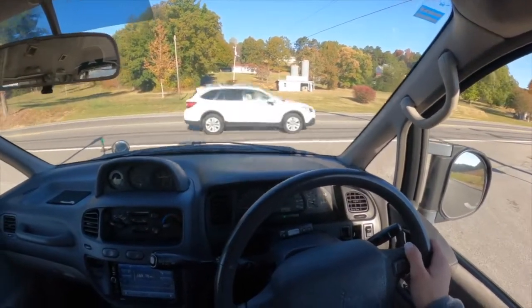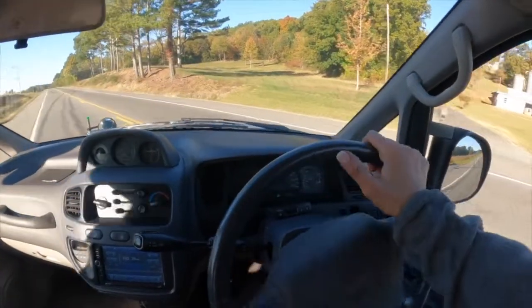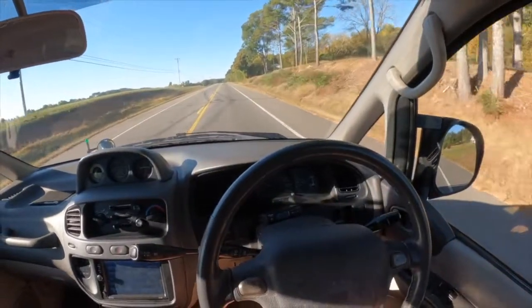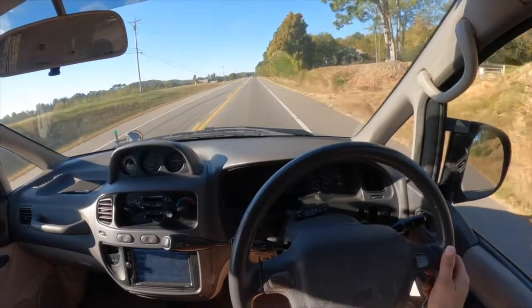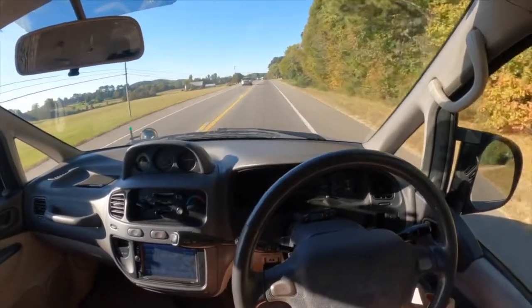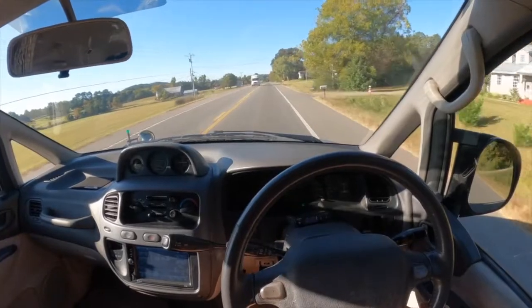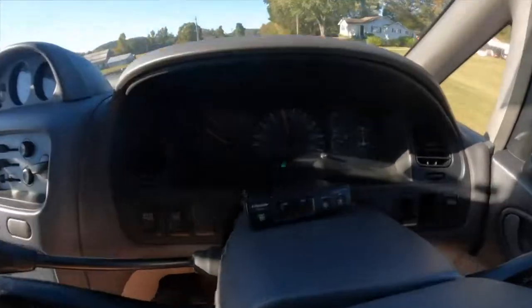If you would like to take a look at this vehicle at our car lot and take it for a test drive, we are located here in Cleveland, Tennessee. Also, if you would like to fly in and check this vehicle out, we can meet you at the Chattanooga, Tennessee airport for free. You do not have to get a rental vehicle. We can also pick you up from the airport or meet you at the airport. Just let us know if that is the option that you do choose.